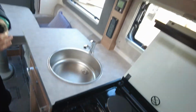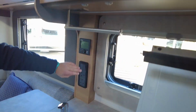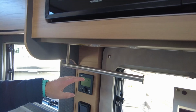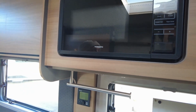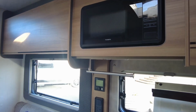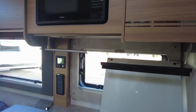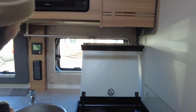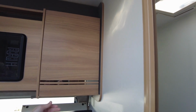Coming back up to the top, you've got a couple more 3-pin plugs, a couple of light switches, and then you've got your heating control. You've also got your towel rail on there as well. If I just turn all these interior lights on, there we go. You can now see a bit better. It's looking, unfortunately, because of the light today, it's all a bit dull really. Microwave. And then you've got your extra cupboard space as well.